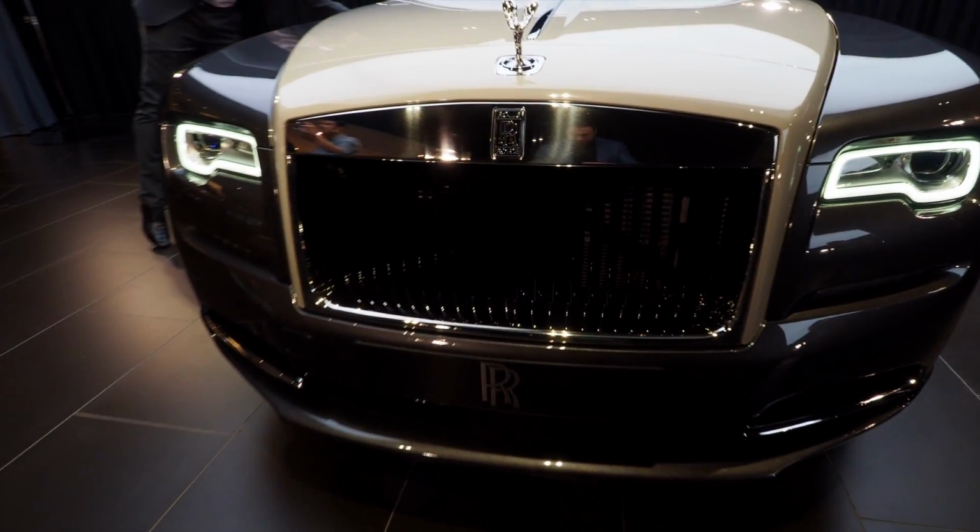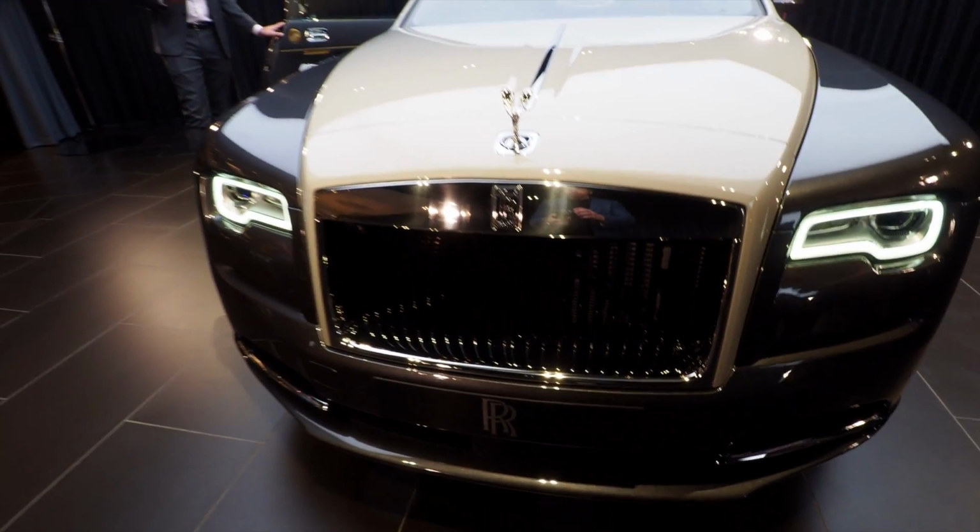On the interior of the car, can we jump in?